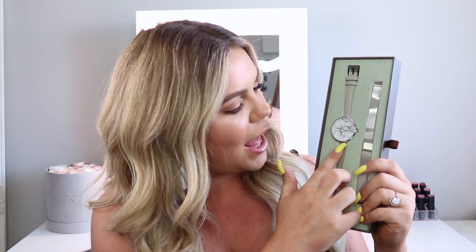I really like the marble detail on the faceplate, and I love that it has a leather band, but then it also has an attachable metal band, so you can kind of get some different vibes from it. So I'm really excited to play around with this and style it and try it out.